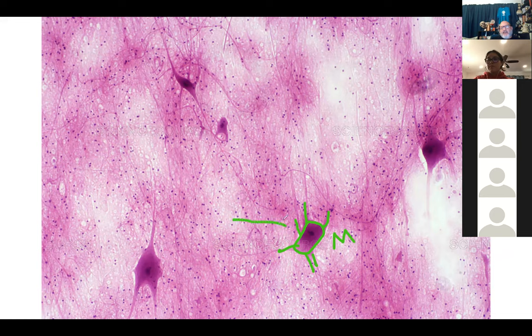Where did the cell most likely come from? The spinal cord. Well, it's definitely in the spinal cord, but if we smeared those cells on there, what part of the spinal cord has the most multipolar neurons? Oh, the anterior. Anterior gray horn. So this is most likely from the anterior gray horn, which means what would its function be? Somatic motor. Exactly.